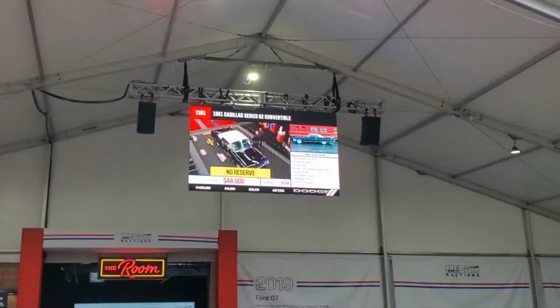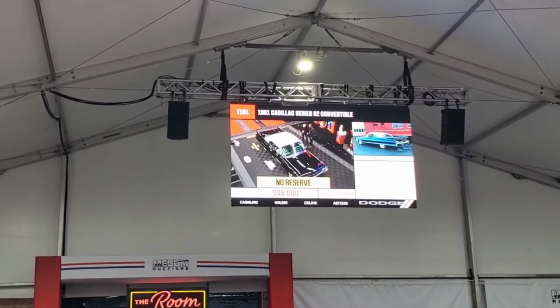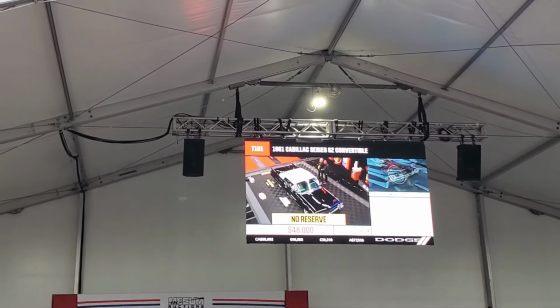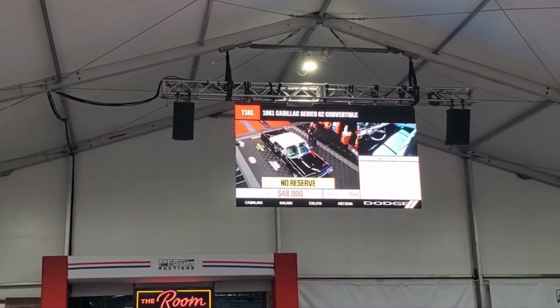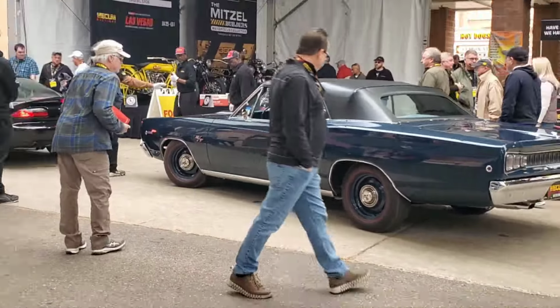48. All right, 47. Those two Cadillacs earlier. There's no reserve on that 61. Sitting at 47,000 right now. So gonna hammer it. So, 47. $47,000. Here goes our Hemi Coronet.